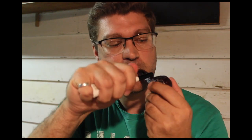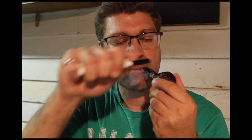So, unlike the Prince, which is a fairly long, narrow stem, you can feel this is a thicker stem that comes down to that bite zone or whatever you want to call it, button area. But yeah, I see this becoming a very handy pipe to have. Could easily fit in the pipe pouch, in a pocket even.